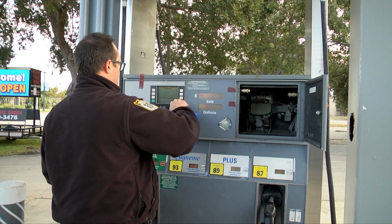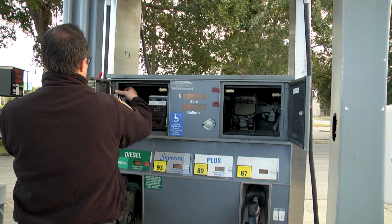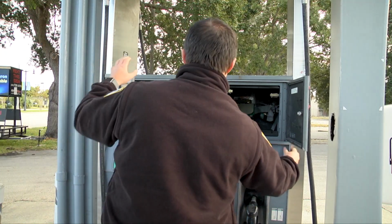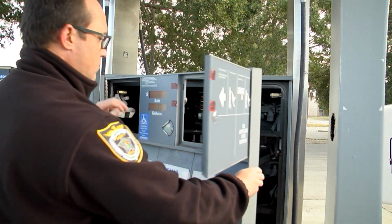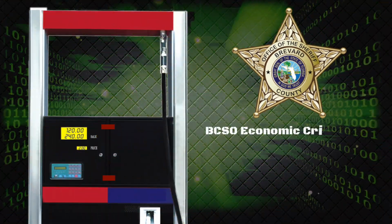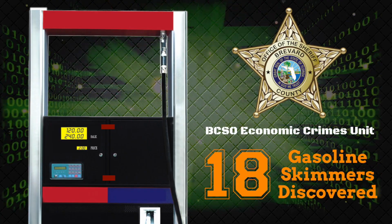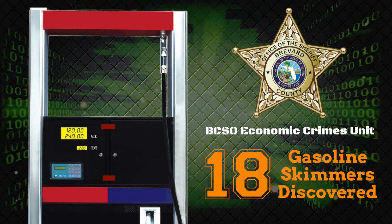Credit card skimming at the gas pump has become such a growing trend that recently our agency, in partnership with several other law enforcement agencies, did an operation that targeted gas pump skimmers at gas stations throughout Brevard County. As a result of the operation and some incredible work by our Economic Crimes Unit, 18 credit card skimmers were discovered that were hidden in gas pumps throughout our community. Trust me when I tell you that while 18 skimmers is a large number of illegal devices, it's only a small fraction of those that exist throughout our state and country.